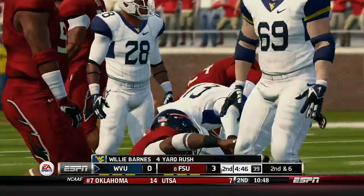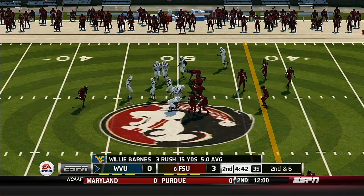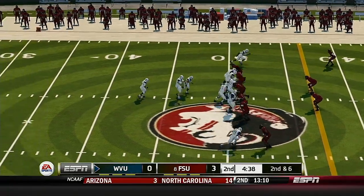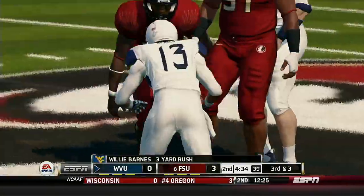And he carries the ball for a nice gain. That's good for a gain of 4 yards. That makes it second and six. 22's coming. Gets to about the 47-yard line.